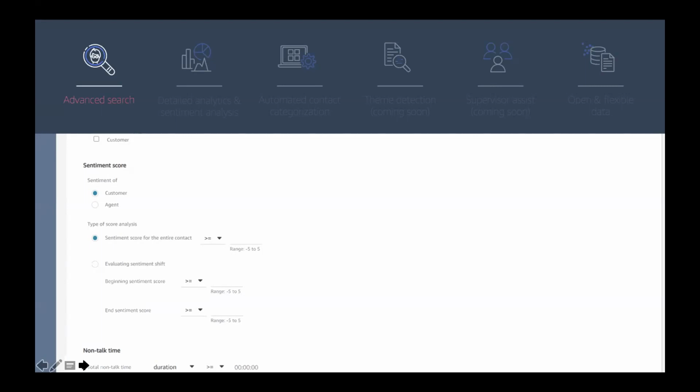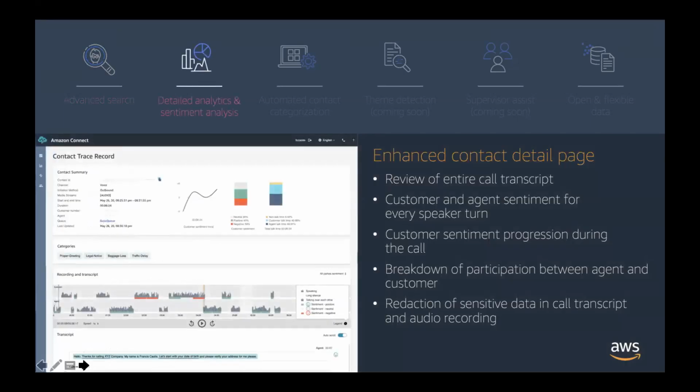You will be able to not only search based on sentiment of the speakers, but you would also be able to find if a customer joined the call with a better sentiment than they ended the call. This would give you insight into whether you need to dive deep into this particular call and see the reason for that and understand why that happened. So with all this powerful analytics, you can review the entire call transcript. You can listen to the most relevant portion of the call. You can see the customer and agent sentiment for every speaker turn using this user interface that you get for detailed analytics and sentiment analysis.